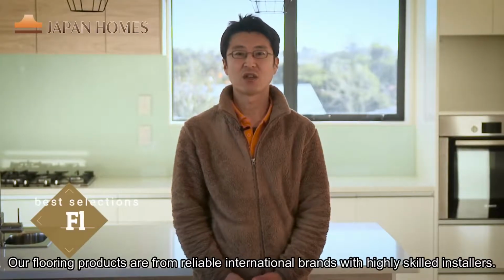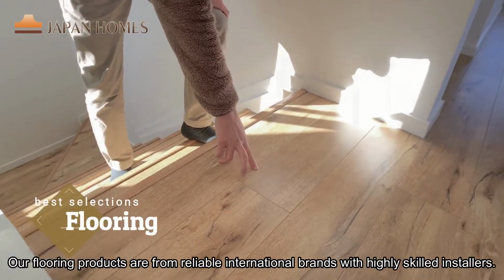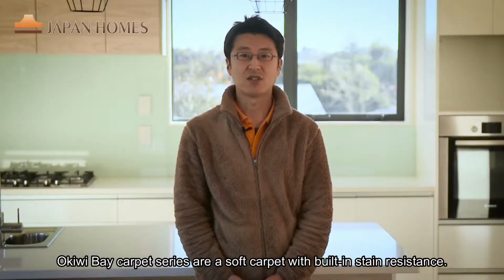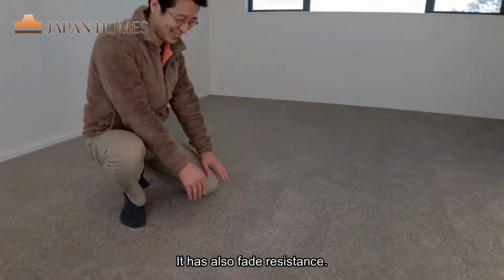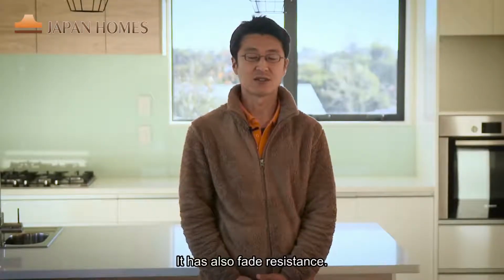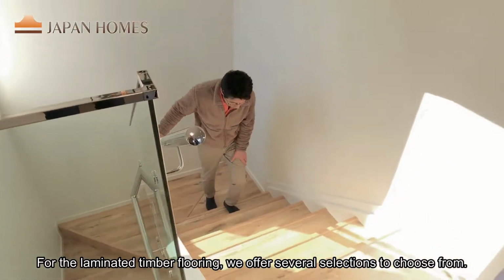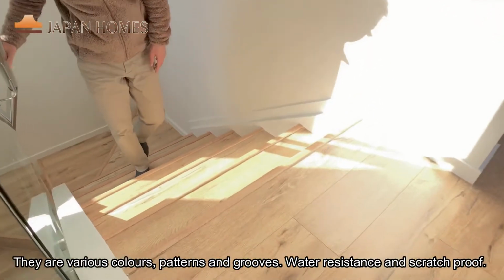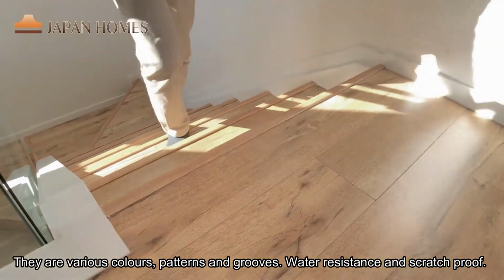Our flooring products are from reliable international brands with highly skilled installers. Okiwi Bay carpet is a soft carpet with built-in stain resistance. It has also fade resistance. For the laminated timber flooring, we offer several selections to choose from. They are various colors, patterns, and grooves, water resistant and scratch proof.